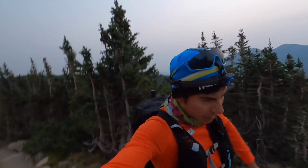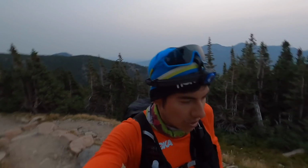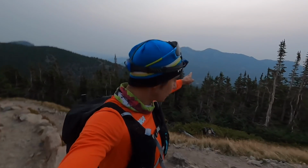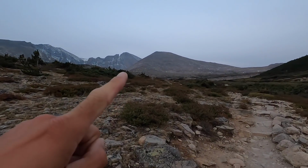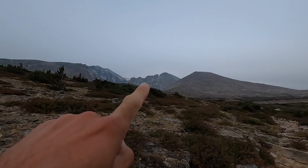So about to crack tree line here, about 10,700 feet, 2.1 miles in. Got a view of, I believe that's Twin Sisters Peak. A little hazy today. Not sure if we'll get a good sunrise. And there she blows. Summit of Long's Peak. You can see the notch there.